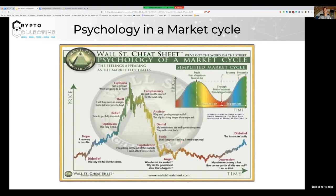Everyone is selling. I need to get out. It's like pulling the cord on the parachute. Bitcoin's going down to zero. It's going to die, and then capitulation happens, and people are like, "That's it. I'm selling everything. Selling all the Bitcoin. Even if I bought it at $20,000, I'm selling it because this is dead, and I can't afford to lose anymore."